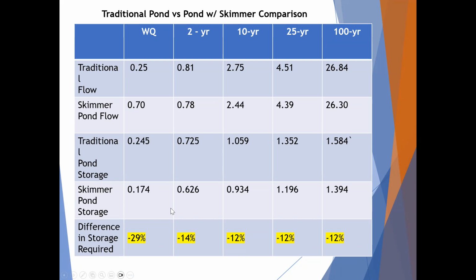So if anyone out there has a client that says they would prefer to have a bigger pond, let me know, but I haven't found one of those yet. You're getting the benefit through this method of a smaller pond. And again, we're treating a larger amount of the rainfall and treating those small rain events. So it's a win all the way around to use this method.